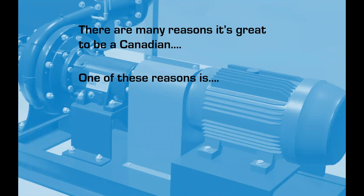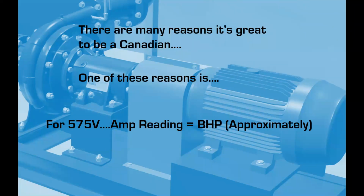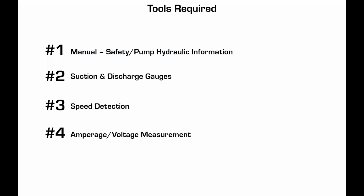One of those is, for many parts of Canada, we use a 575 volt, three-phase power supply. And it just happens that the brake horsepower for a 575 volt three-phase NEMA motor roughly corresponds to the amperage reading. So if I've got a 30 horsepower motor and it's pulling 20 amps at 575 volt three-phase, you're going to be pulling about 20 horsepower. It just seems to work out that way at 575 volt.